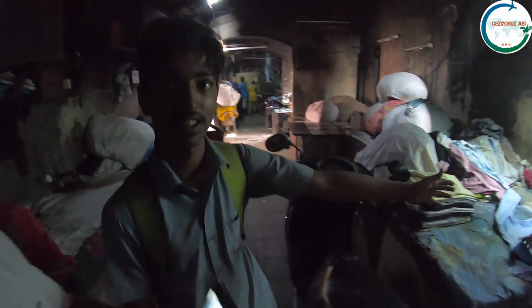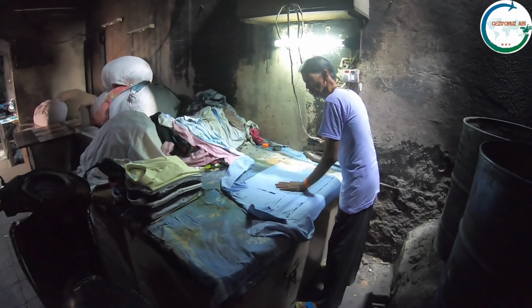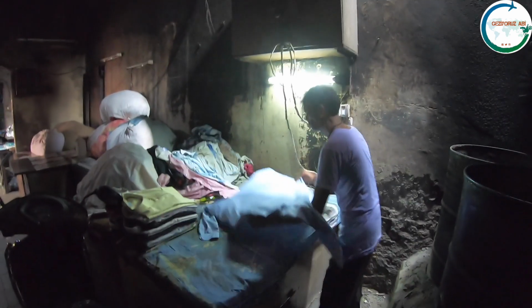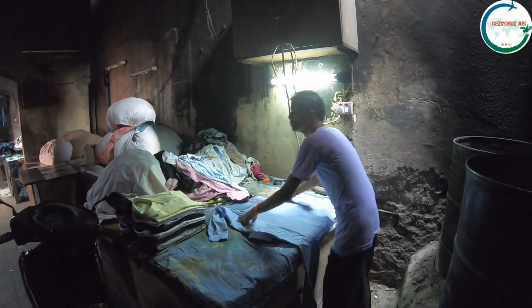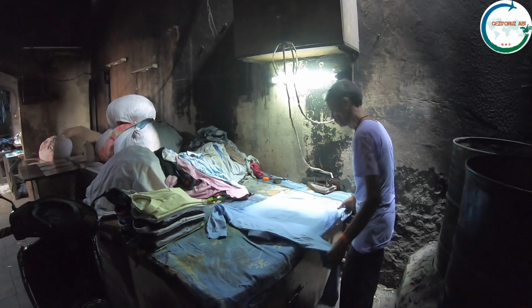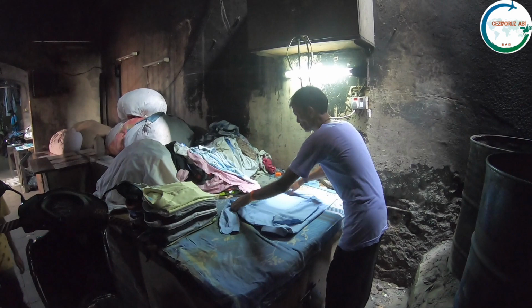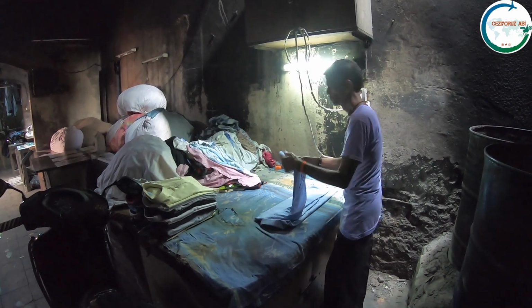Electric iron. Okay. In one day, he does that. Wow. 500 or 600 clothes. How much do they get for ironing? One cloth is 7 rupees. Just one cloth ironing.